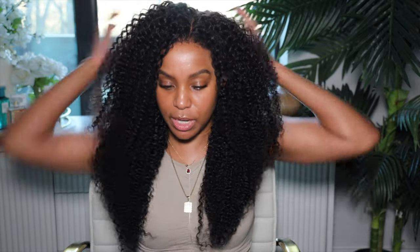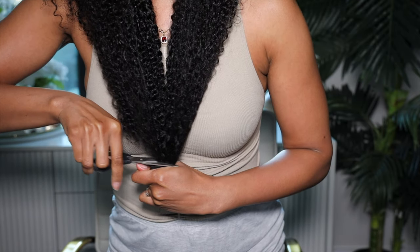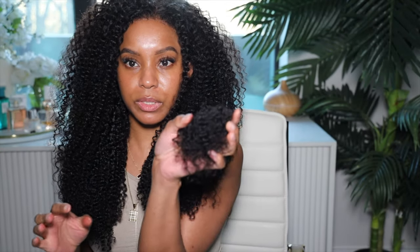I just pull all the hair around, give it like a mink moment, okay? I make sure I stretch all of it as much as possible so I can get these ends and make sure they're even. And I'm just gonna cut these ends off, like right here. There we go. Wow. Oh, I cut off a lot. What's that, about a couple inches? Oh, is this even? Girl, that's always the question.